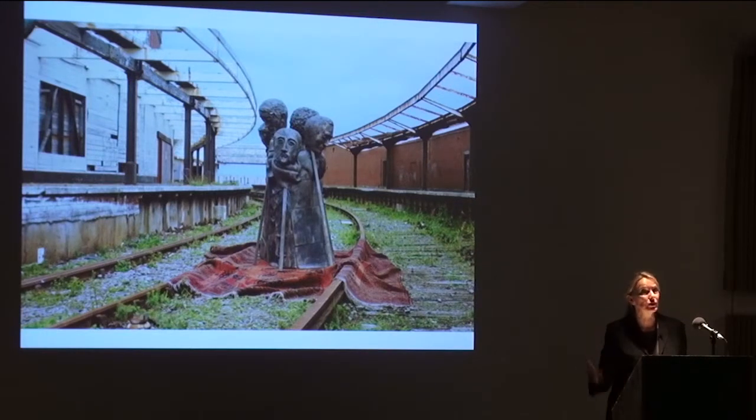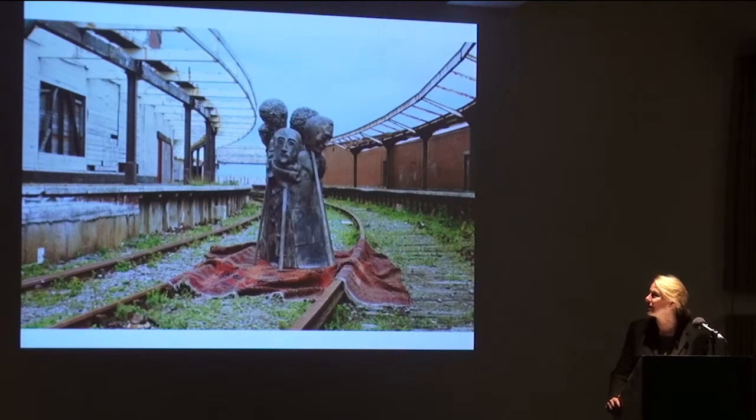and was then used afterwards for a very different function, i.e. for the Orient Express, the most glamorous of trains coming into one of the most derelict of towns on the coast. But that has stopped too, so it's now this forlorn, very melancholy site.